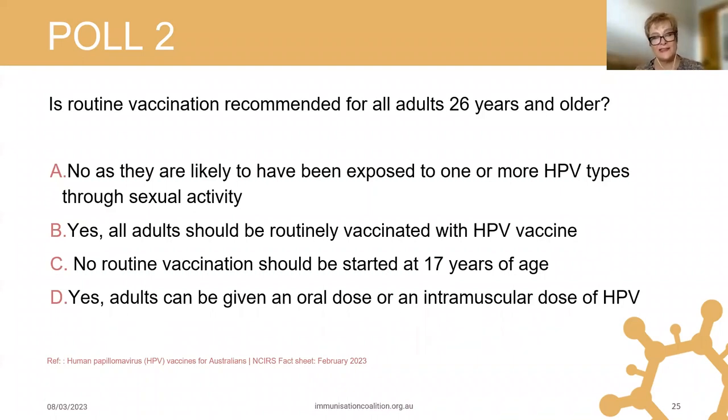So, yes, the answer is A, because we're talking about routine vaccination. Adults aged greater than 26 years aren't routinely recommended to receive HPV vaccine, mainly because adults are likely to have been exposed to one or more HPV types contained in the vaccine through sexual activity previously. However, some adults will still benefit from HPV vaccination.